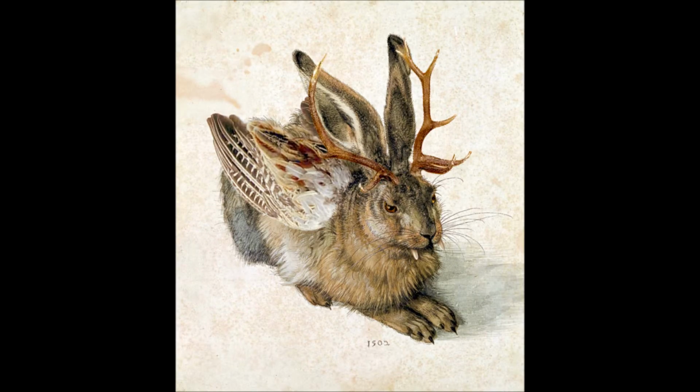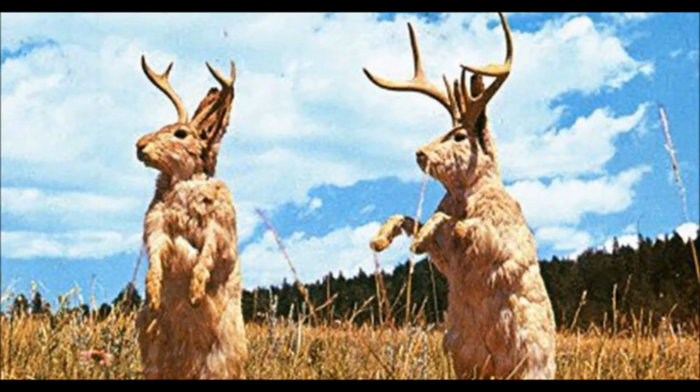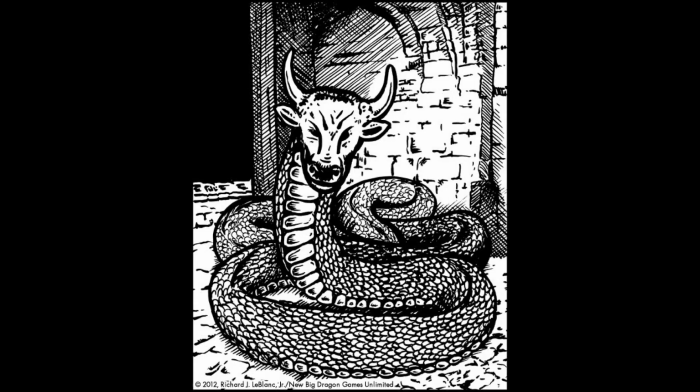Another flustercluck of animal parts is the Bavarian Vogeltinger of the alpine forests. This thing usually has wings, antlers, and fangs on the body of a small mammal, such as a squirrel or hare. The Swedish Skavado is a hare with the wings of a grouse, and the American jackalope is a rabbit with antlers. I presume the Vogeltinger is just what you get after the two of them do what rabbits do best.